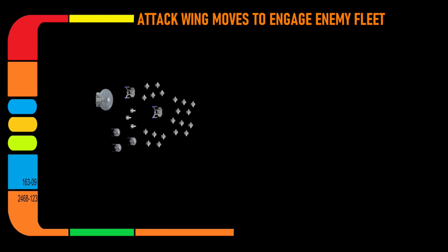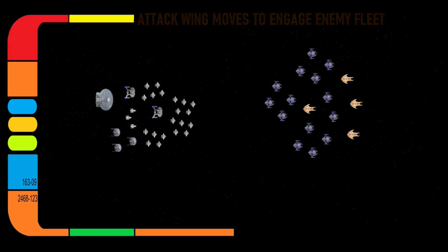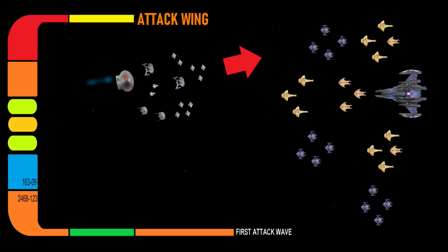In this example, the attack wing is made up of Nebula-class, Eureka-class, a small group of Miranda-class outfitted for offensive operations, runabouts, and fighter craft. Their first job is to clear any fighter craft that will be sent out to intercept them. At this point, the ships will either succeed in getting through, or be destroyed or disabled. If they do manage to break through, they move on to the enemy fleet.